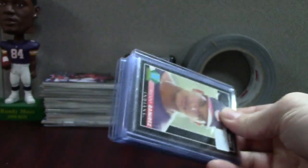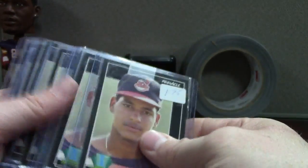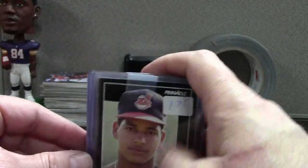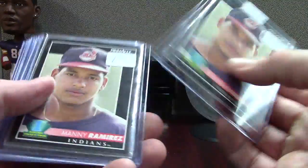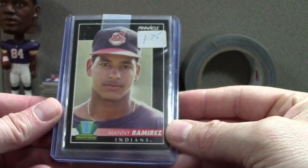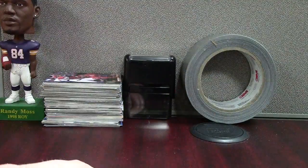This is a 92 Pinnacle Manny Ramirez rookie lot. Something else I'll do is just type in players I collect and type lot and then click auction. You find a lot of great deals that way. But I can't remember. I think there's 10. Okay, 8. They're probably about $10 shipped, so about $1 a card, which is fair. So some Mannies.